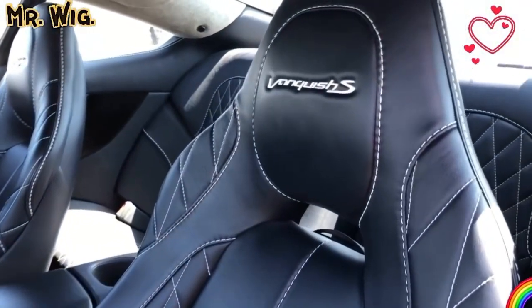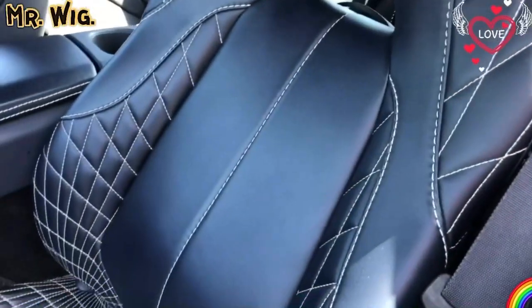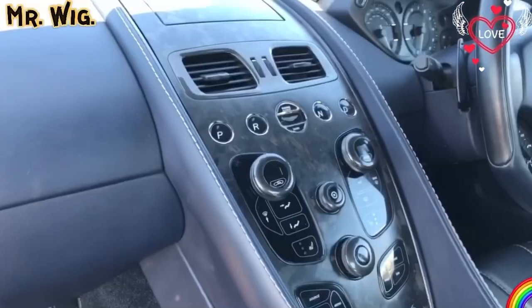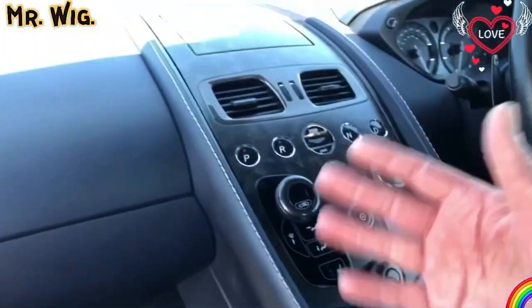And that is the Vanquish. This is the limited edition, guys. Just look at the amount of work on this leather. Really tremendous. So beautiful. It's not carbon here. It's a different material, but it's still stunning and different.